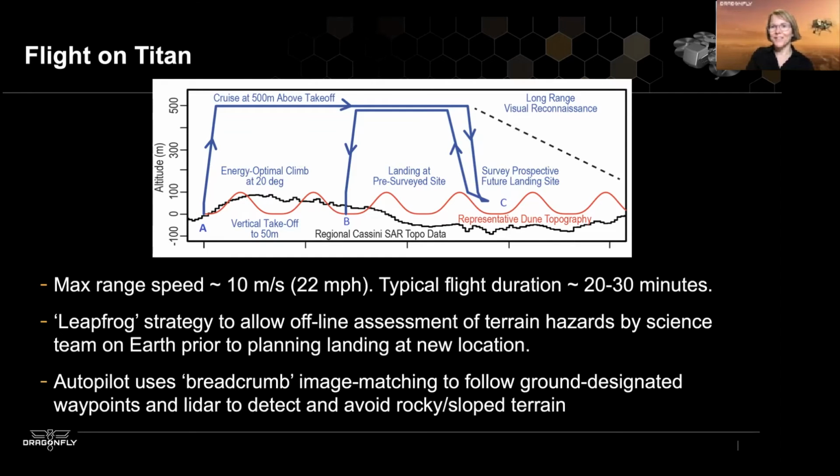I also want to emphasize that we show a lot of images, and I've got it up in my Zoom background, of Dragonfly flying and in the air, because that's one of the exciting things about it. But we really spend most of the time on the ground. We might fly for about 30 minutes, and that might happen every other TSOL, which means about once a month on Earth. So most of the science is done on the ground, but of course the flying is the key part that gets us to all of these new locations and helps us make sure that we're accessing the materials that we're most interested in.